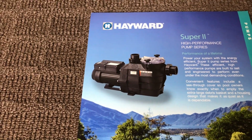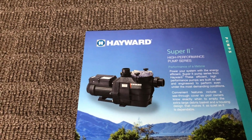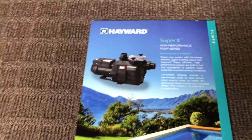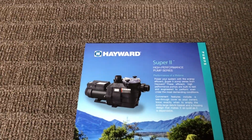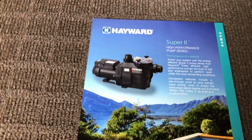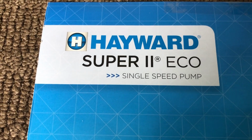Also, if you're just short term in a house, don't want to spend too much money, you can use the smaller PowerFlo. But if you're going to be in the house the next 7 to 10 years, I would personally always recommend to go for the better pump. They are more expensive, 50, 60% more expensive, but they're also better made. Now, Hayward have just released what they're calling the Super 2 Eco.